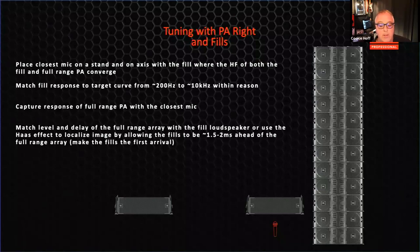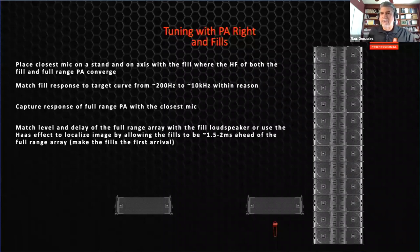And what that does is the brain's attention gets drawn to that. It interprets all the other arrivals as echoes, as long as it's within 40 milliseconds. If it's beyond 40 milliseconds, then the Haas effect states that it's a separate sound source. Yeah, I think for some people, it's even less than that nowadays.